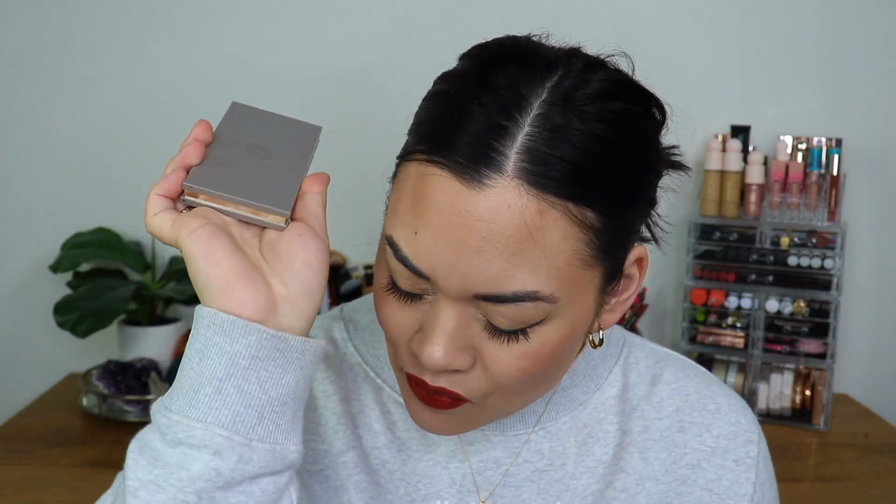Next, we've got highlighter. I've been putting this on, even if I'm not wearing a full face, I'll still put it on my face because I love it that much. This is the Complex Culture Good Lighting Highlighter Duo. I frigging love this. I literally, like I said, I've been using it nonstop. Can't stop, won't stop. There are 2 shades in here. There is Lucid and Afterglow.